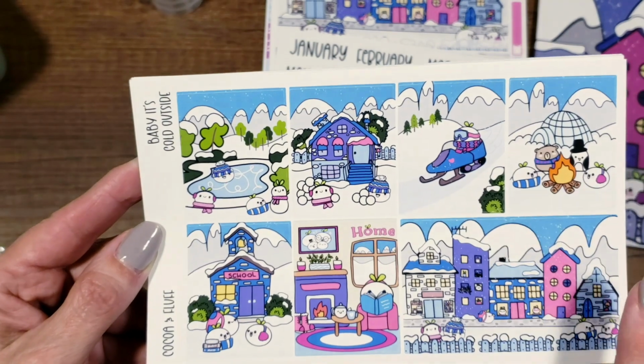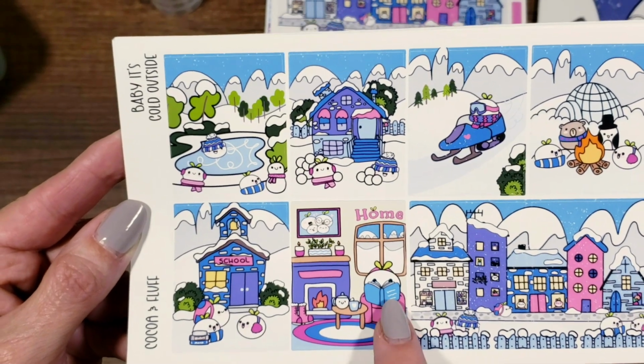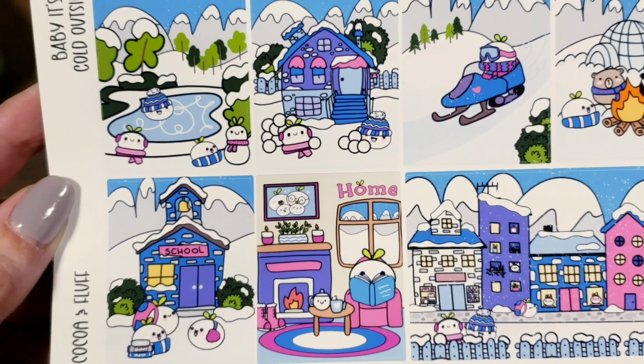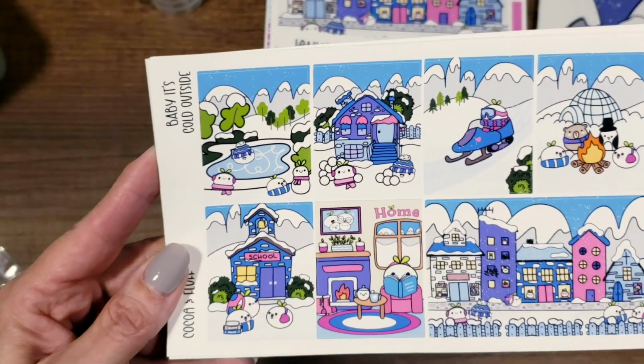So this is supposed to be all things that remind you of winter. And then this little cozy home scene with the winter in the window and the family, and she's sitting there reading, and her little snow boots are by the fire. She's got her little tea, reading a book. She just came in from being outside in the cold. Her candles are going. It's just a really cute little home scene to kind of round out your outside activities.